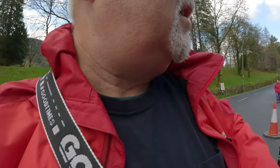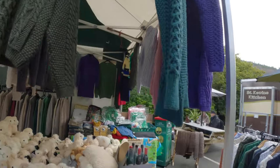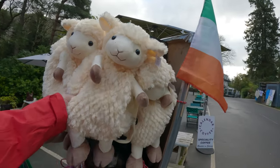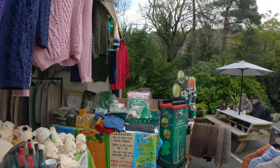So, 4 euros for the magnet for Emily. We'll still be on the quest for trying to find a hat pin, to see if they have anything. If not, there's no bother. And see, some Aran sweaters. Jumpers. These water bottle holders, I think. Oh no, backpacks. Little backpacks. Socks. And then the old souvenir coin.